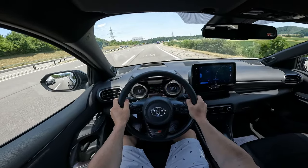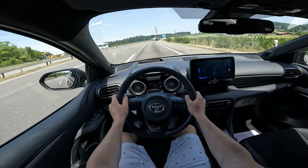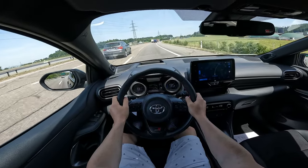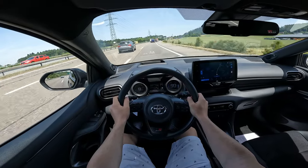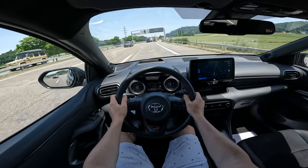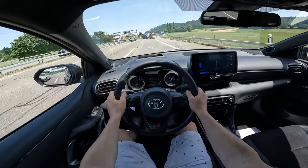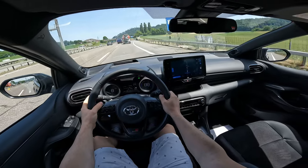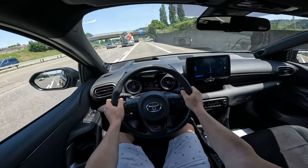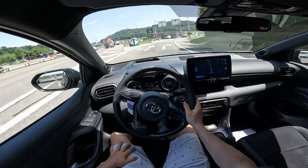Of course, it's not a proper GR Yaris, because 116 horsepower is not a super powerful sporty car, but I think it's more than enough for this car's weight. The weight is not so much, and I think it's more than enough. And even when you go uphill, you can see that it really has some punch, so I guess it's more than enough. It has the CVT transmission, guys, 1.5 liter petrol engine.